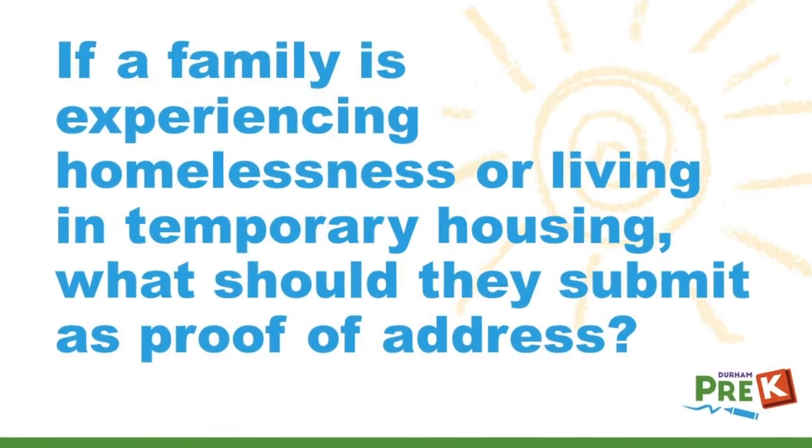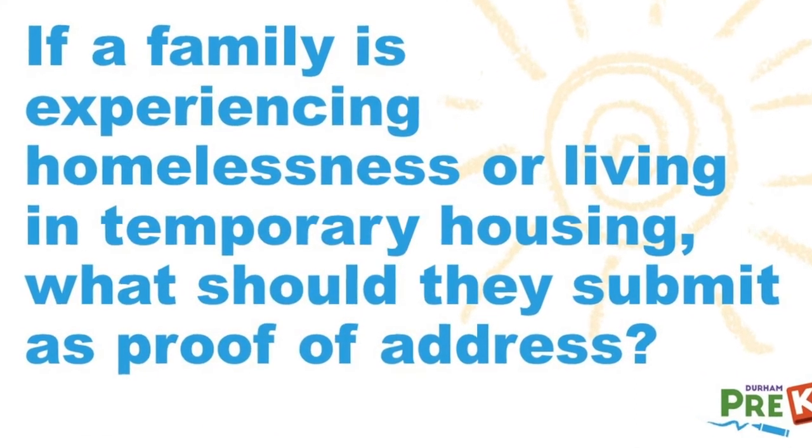If a family is experiencing homelessness or living in temporary housing, what should they submit as proof of address? Yes, so it's very similar to a letter of residency written by the leaseholder, except in this case, we'll ask that you have the letter of residency be written by the administration or management of wherever you are currently residing. If this does not fit your circumstance and your family is not currently residing at any temporary housing, please give a call and we will be able to move forward.